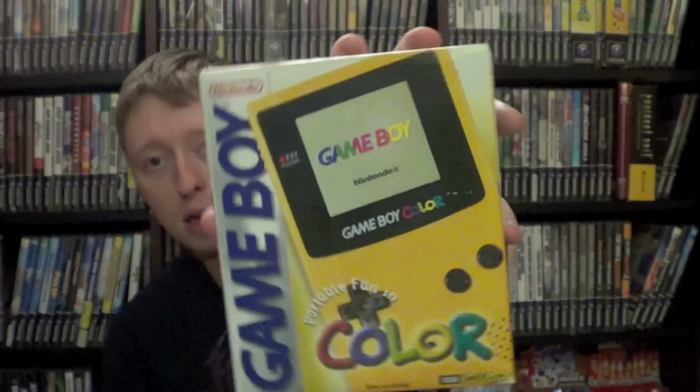And what makes this extra cool for me is that this is the last solid color Game Boy Color that I actually needed. I have a yellow one, but it's the Tommy Hilfiger edition. I didn't have the standard Dandelion color, so I'm very happy to get that. It is missing the baggie, but that's not a big deal. The system's in great shape, has the battery cover, has the paperwork and all that, so very glad to add this to my collection.